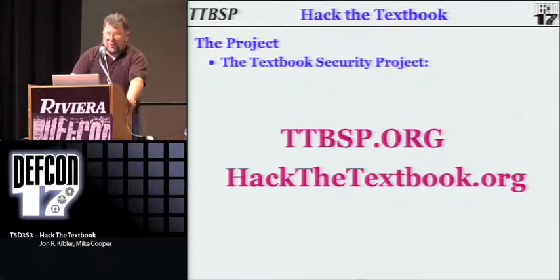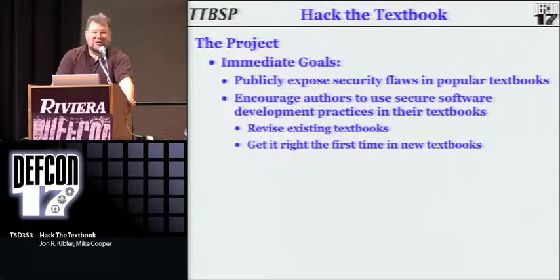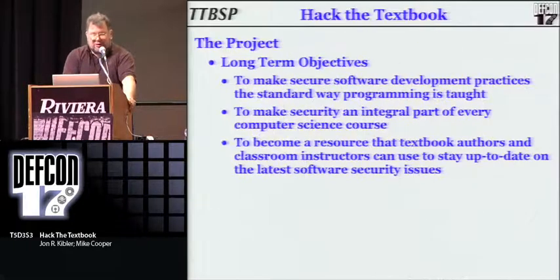The immediate goals are to publicly expose the security flaws in the most popular textbooks used in college curricula and to encourage authors to use secure software development practices in their textbooks, revise their existing books, and to get it right the first time when they write new books. The long-term objective is really to make secure software development practices the standard way that programming is taught across the academic environment, to make security an integral part of every part of the computer science curricula.